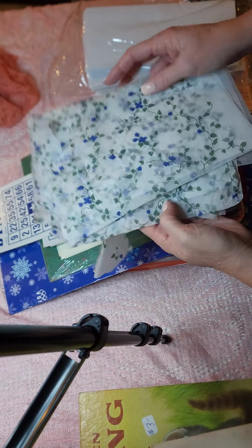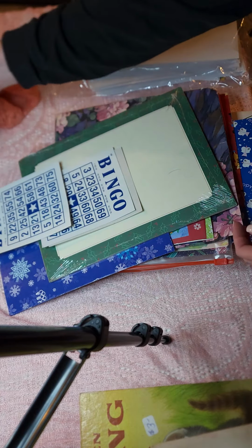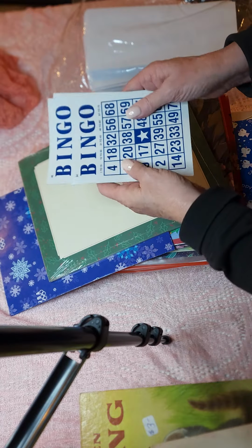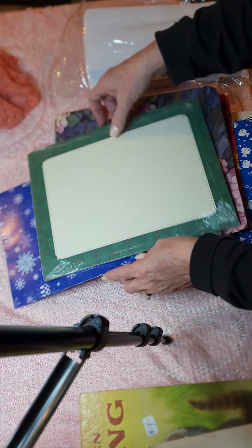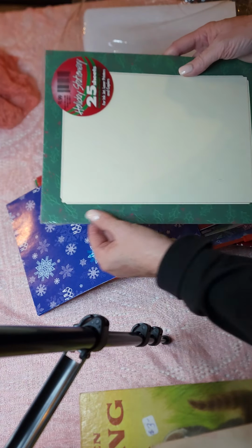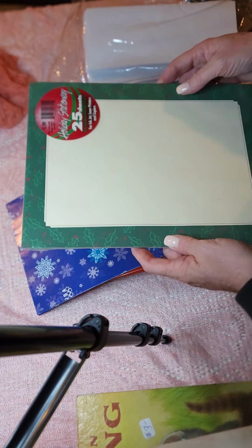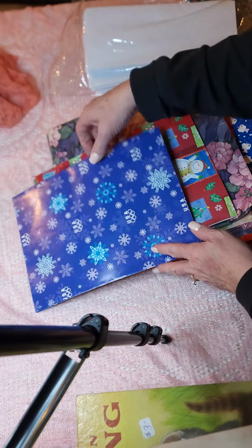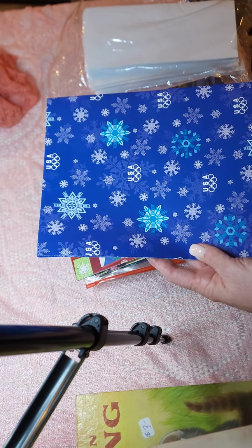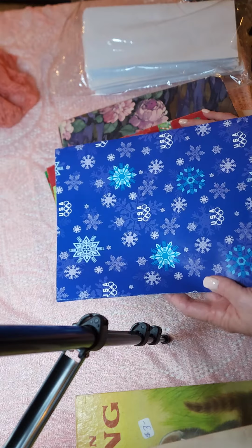I found this random bit of flowered tissue paper, so of course I grabbed that. 3 random bingo cards. So, why not, right? This holiday stationery with holly leaves here. So I will use that on some of my Christmas journals. And if you watched my last video, you saw that I was able to get a lot of really cool wrapping paper. And here I am again.